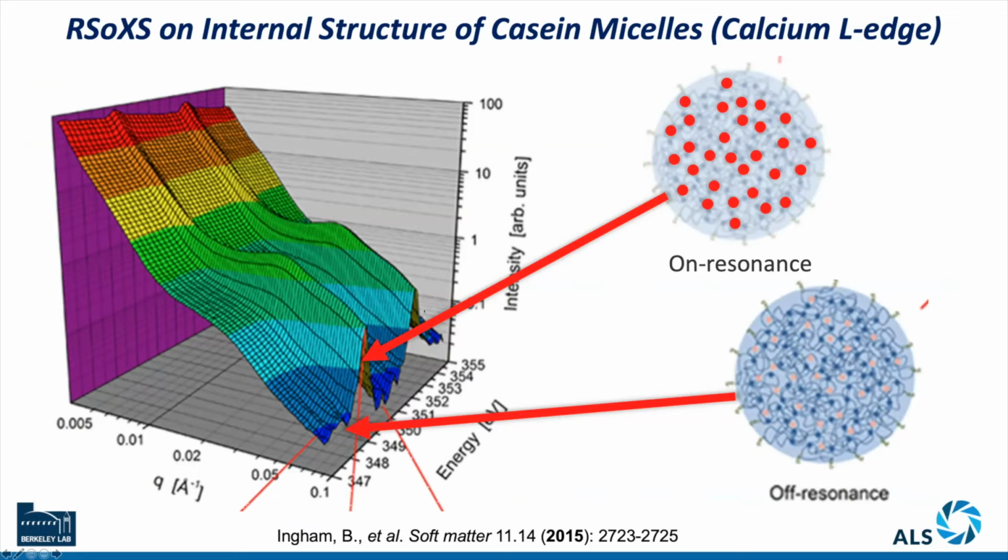So I think this picture really captured the strength of resonant soft X-ray scattering: when you tune to different energies, you can selectively look at different phases. Although the modeling is still complicated, it gives you another dimension of information that you can leverage.